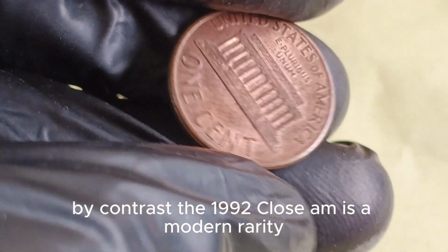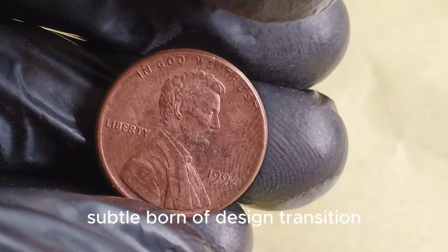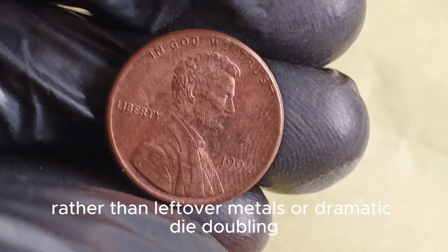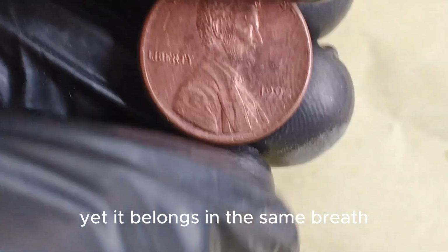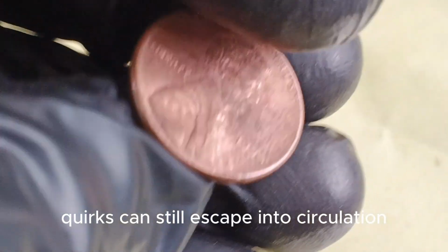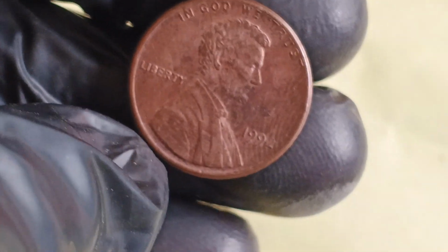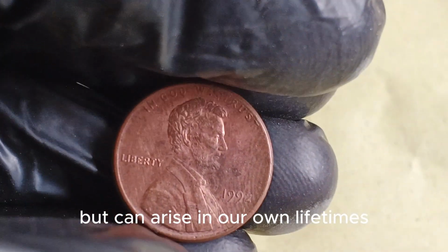By contrast, the 1992 close AM is a modern rarity, subtle, born of design transition rather than leftover metals or dramatic die doubling. Yet it belongs in the same breath as those legendary cents, because it demonstrates that even in a modern age of precision machinery, quirks can still escape into circulation. It shows that rarity is not confined to the past but can arise in our own lifetimes.